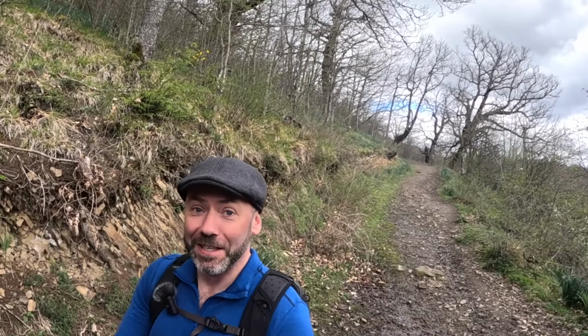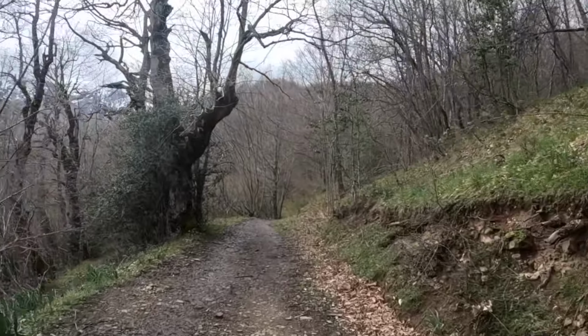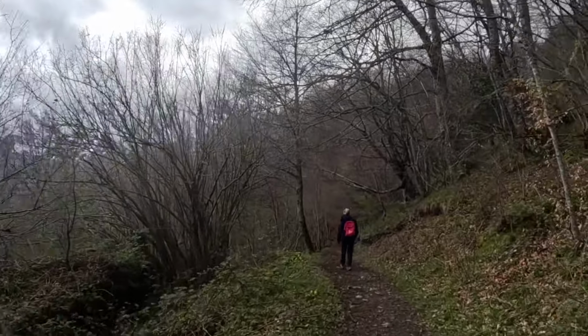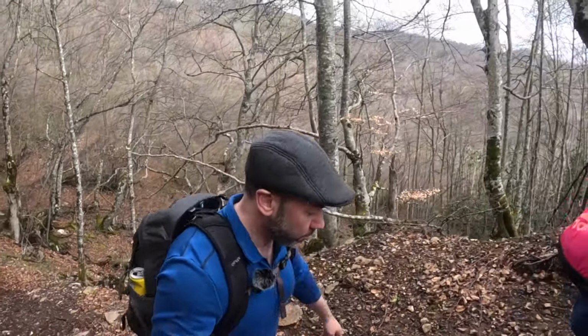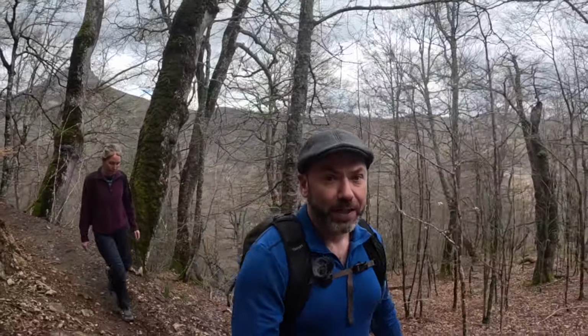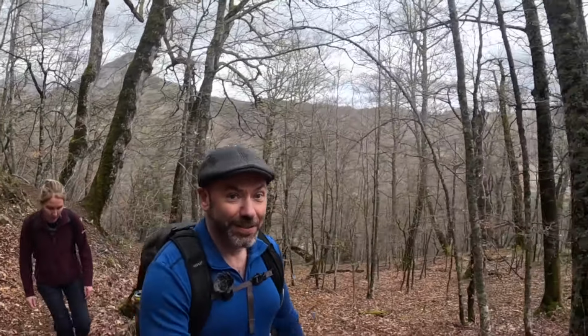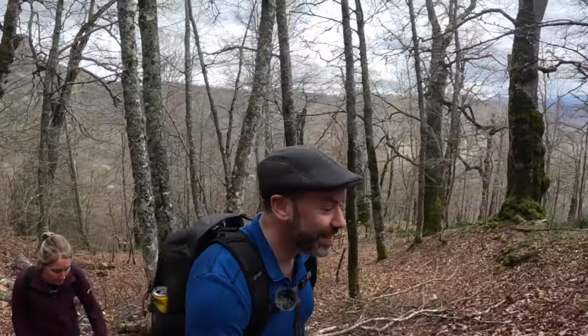Right, we're heading down and then heading to Potes, then we'll find a nice little bar. It looks like it's flat on the map, but it's actually a little bit up and down. It undulates a bit. It's a little bit muddy, but you know, no more so than any other English forest this time of year.